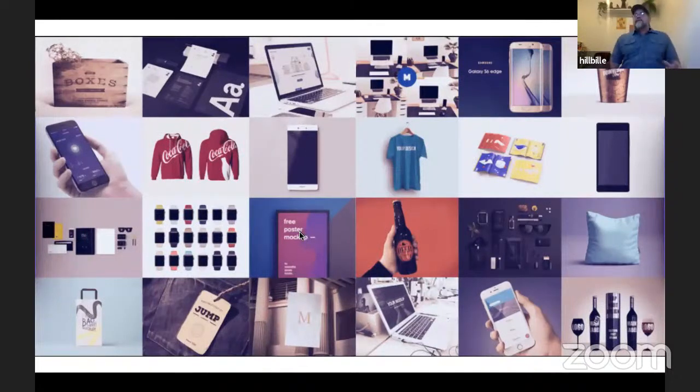So one thing I like about this one, and I could have chosen a lot of different images out there, but I pulled this one from a website that sells mock-ups. Me, I'm into making merchandise or things like that. So this is something you can put your name, your logo, or whatever you're selling on.